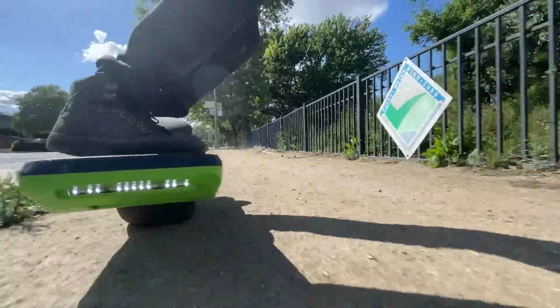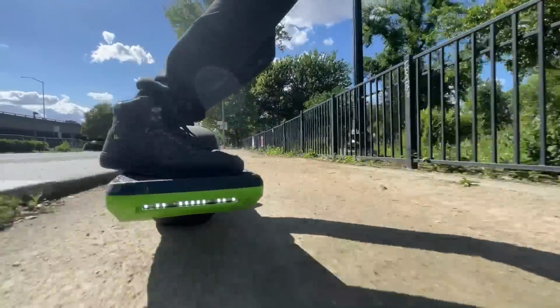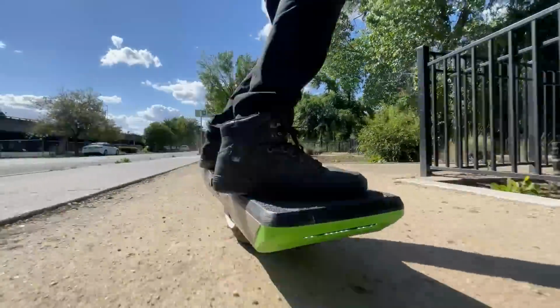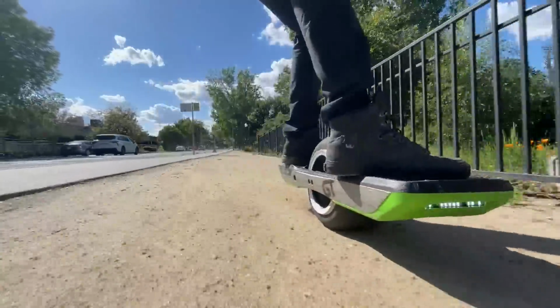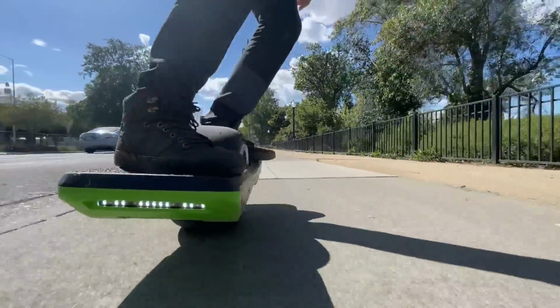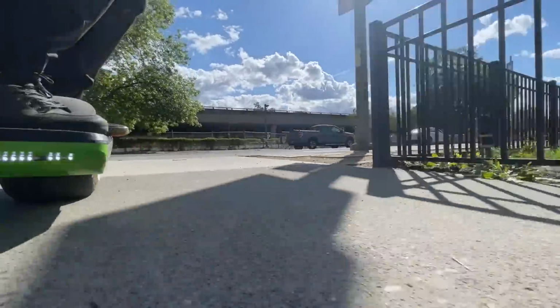They improved the pushback a lot. When the GT came out, it had pretty intense pushback that started at 19 miles an hour and was pretty much full Captain Morgan by 20 miles an hour.